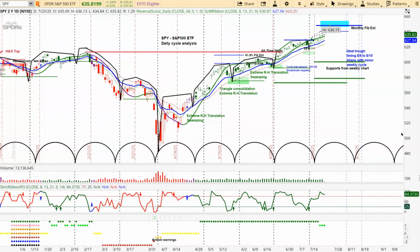So what we're looking at here is a couple of projections. This level right over here we'll just call 640. This area over here, about 646, 648, is where these are projecting up, with a possibility up here to the 100% extension of 654. That would be this continuing to the upside. And you can see those structures in there.